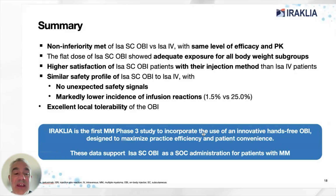So, IRAKLIA is the first myeloma phase 3 study to incorporate the use of an innovative hands-free OBI designed to maximize practice efficiency and patient convenience. These data should support the use of Isatuximab subcutaneous OBI formulation as a new standard of care administration for patients with multiple myeloma. And so, as a clinician, I hope that this will be available in my country for all the regimens using Isatuximab, so we can switch all our Isatuximab regimens from IV to subQ formulation using this on-body injector.